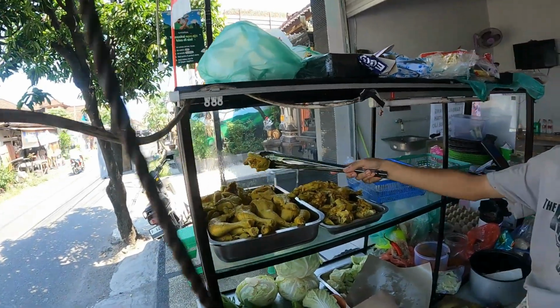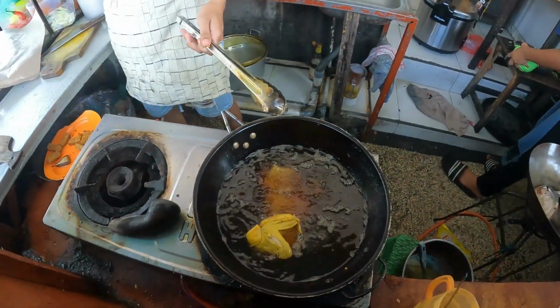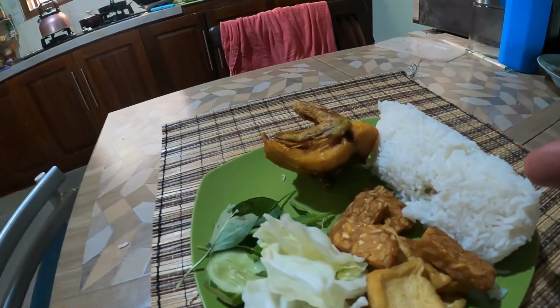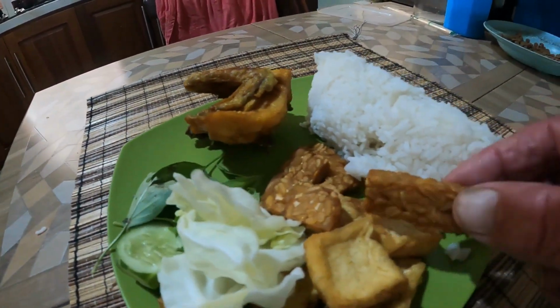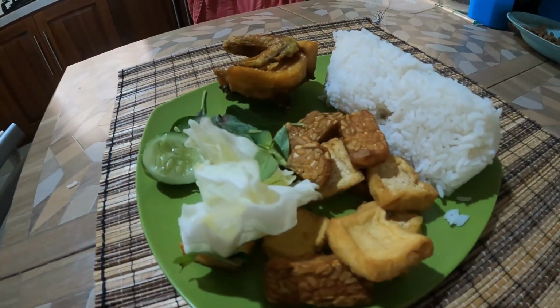Okay, so lalapan is just chicken, some cabbage, some rice, maybe some tempeh. Right, so we've got nasi putih with white rice, some chicken, we get tempeh and tofu, some cabbage and some basil and a bit of cucumber, and that is typically lalapan.